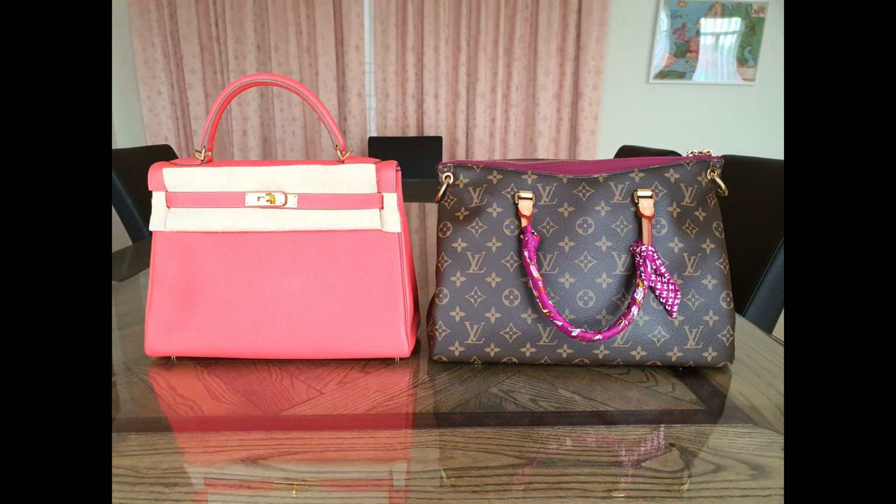So how did I work out this bag would suit my frame? What I did was I took the measurements of the Kelly 32 and then compared it to the bags in my collection. And the bag that was closest in size to the Kelly 32 was my Louis Vuitton Palace in the MM size. And because I liked how this bag looked on me, I knew that the Kelly 32 would work out fine for me.